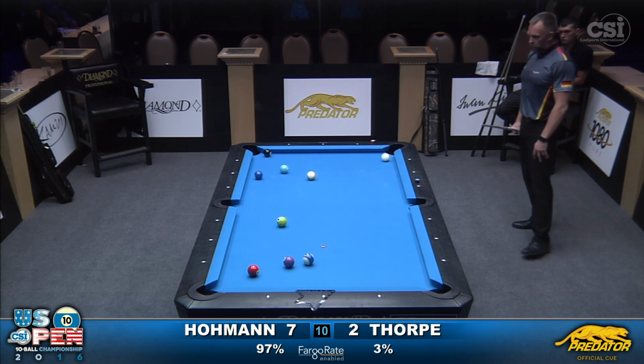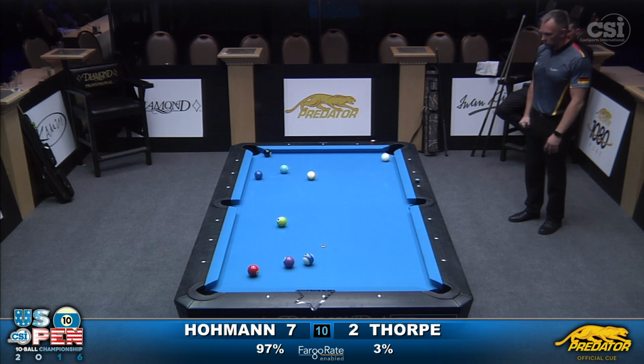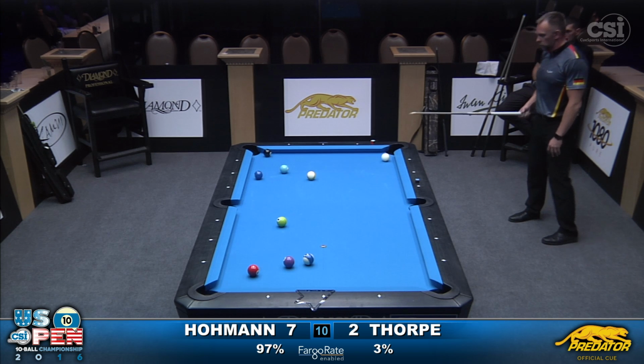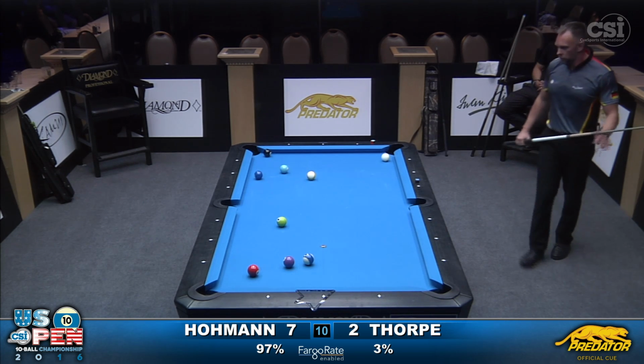This is not an ideal safety here. He's going to have to duck the cue ball somehow. He'd like to put the cue ball behind these balls up table. Yeah, but it's not going to be easy to do that. He'd have to hit the 2 really thin.